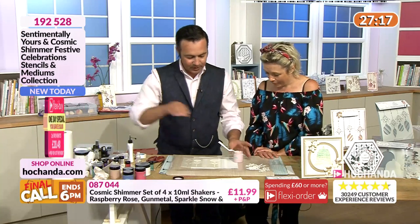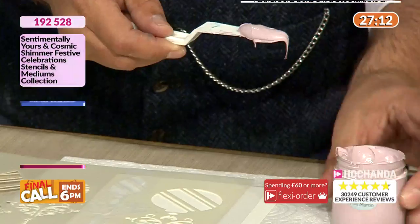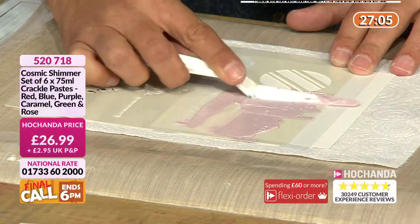Right, that is going to move. Between. Yeah. So you need a tiny, tiny bit. You can see already as the air's getting to it, it's starting to dry up. So I'm just going to put it on. Already? Yeah. It's fabulous. You need some of this stuff.